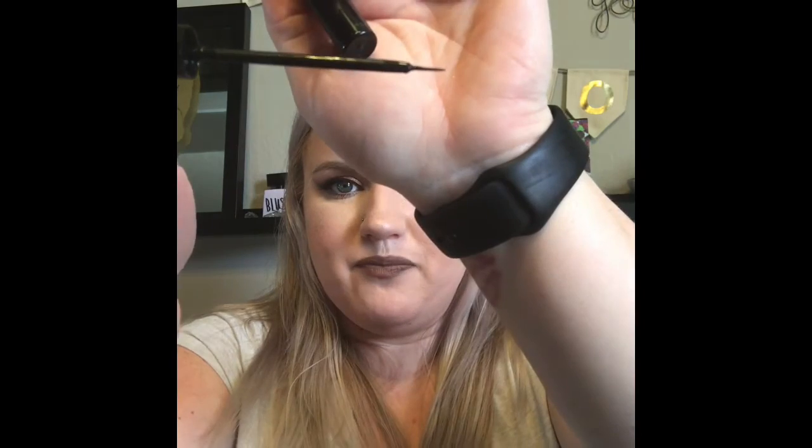It's just a straightforward black liquid liner. It has a really thin tip, and the reason I like this is it has a little bit of a shiny, vinyl finish. It's not completely matte, but the reason I like this a lot is because it is super black. Most eyeliners from the drugstore don't even compare to how black this is. So that's why I like this a lot.